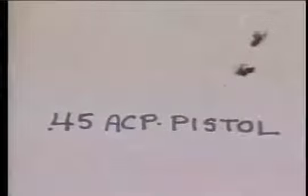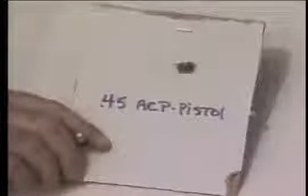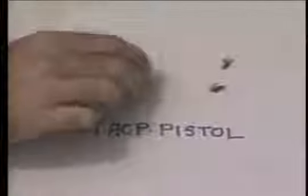Here's the 45 ball, which went in here. You see there's two holes right there, very close together. And you can see the spread, how they did tumble. They hit the wood and they also tumbled. These are not standard 45 entry holes. A standard 45 entry hole is a nice concentric round hole. So it also tumbled. Next we'll be trying something a little more interesting.